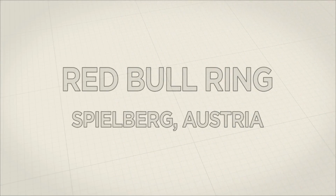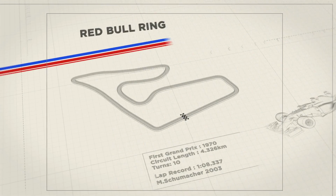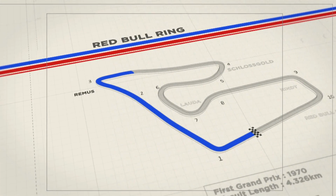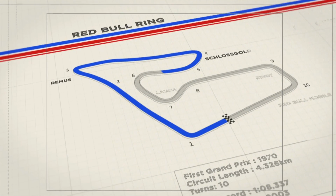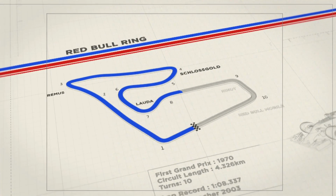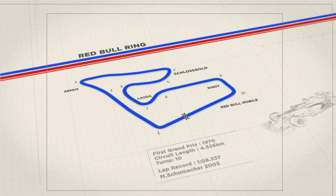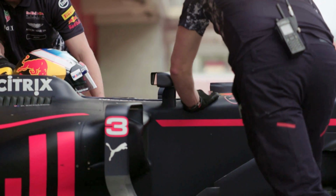The track itself is a relatively short 4.3 kilometre layout with 10 turns, and 2017 will be the fourth race of the new era since the pits and the main grandstand were rebuilt. Its 3 long straights, 3 tight right-handers and twisty infield section will be a stern test for the RB13.